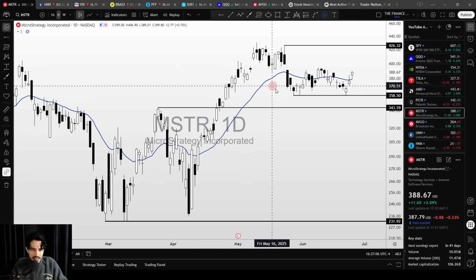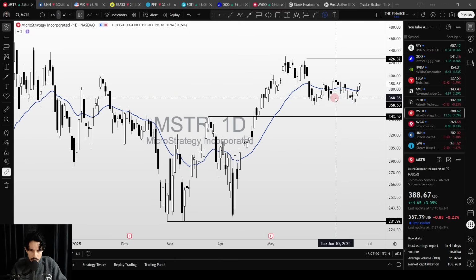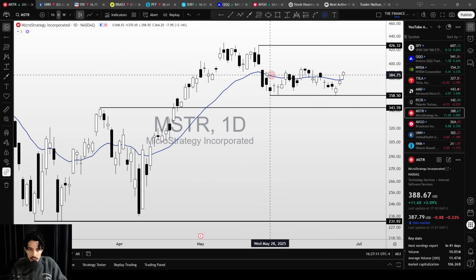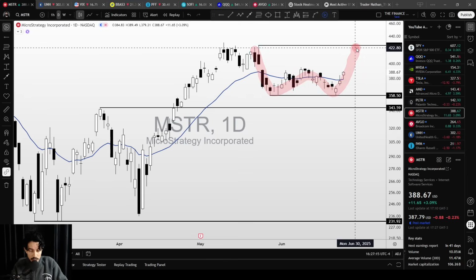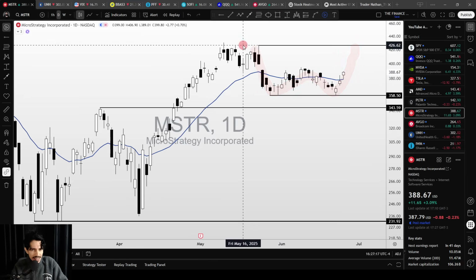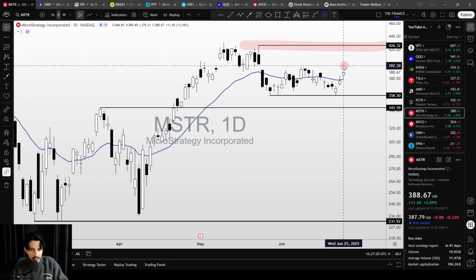So at this point over here, if you ask me, this stock looks very nice. It is looking very good. We see a double bottom chart pattern. And if you ask me, 426 is our next technical target.